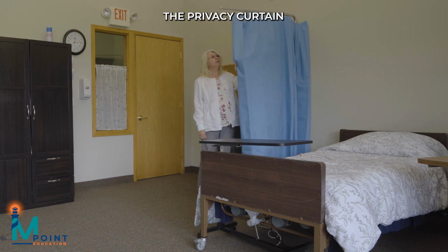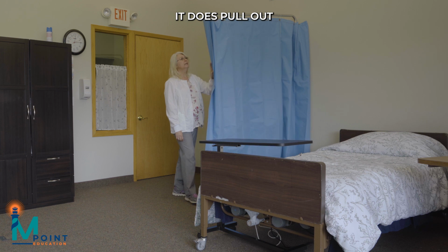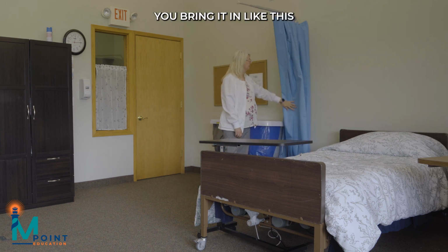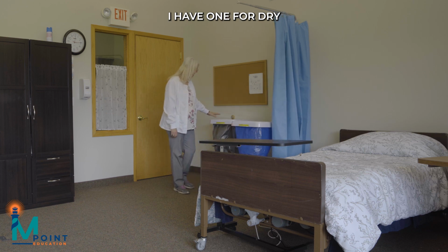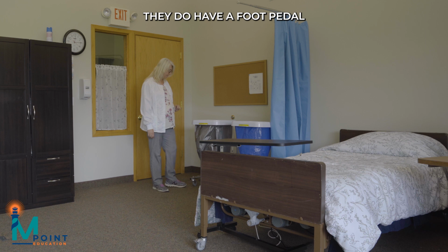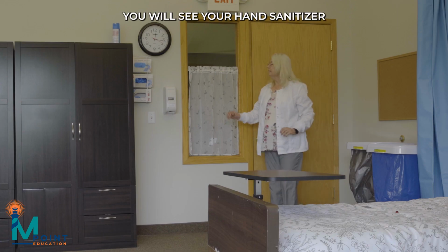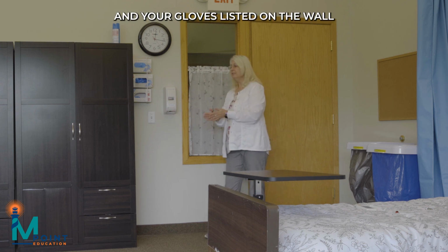Open the privacy curtain, pull it out to here. It does pull out. And then to close it, we do have our dirty linen baskets. We have one for dry and one for wet. And you have a foot pedal to open them and dispose of your linens. You will see your hand sanitizer and your gloves listed on the wall.